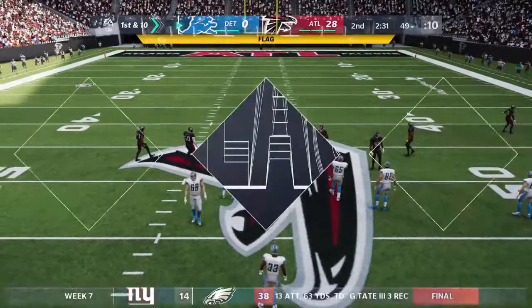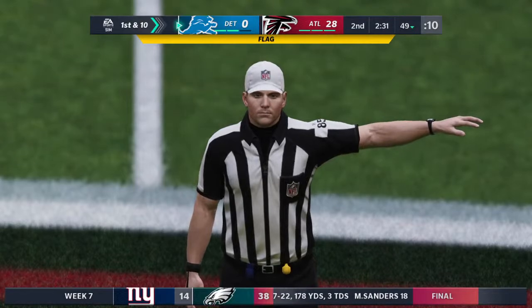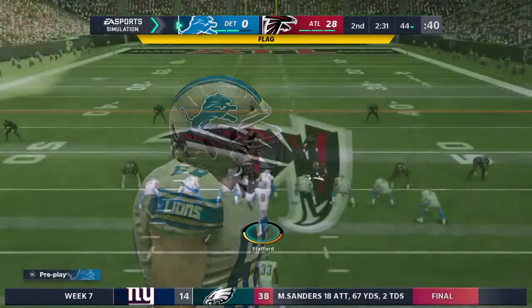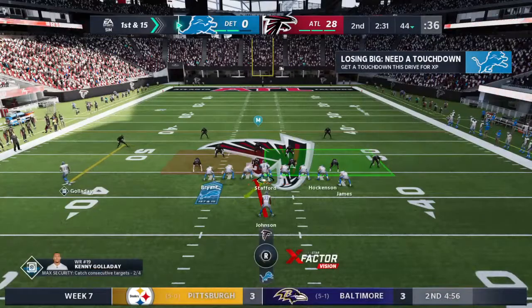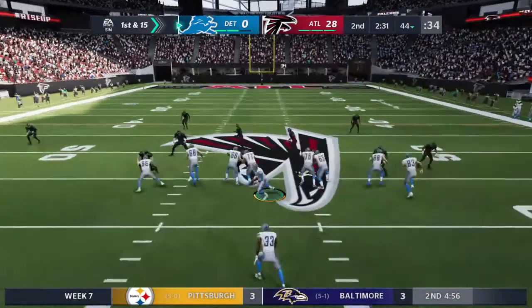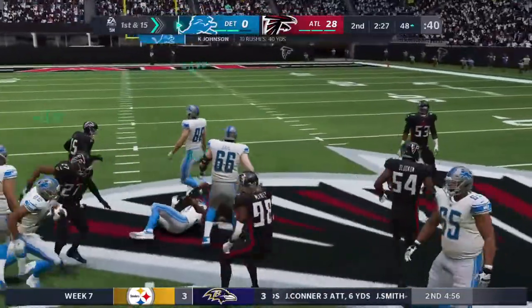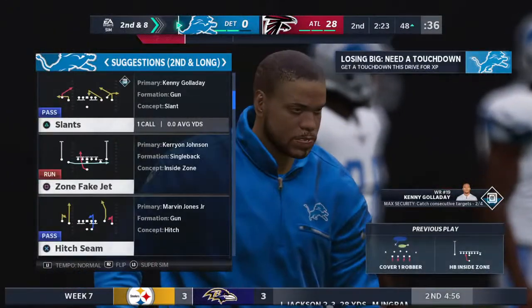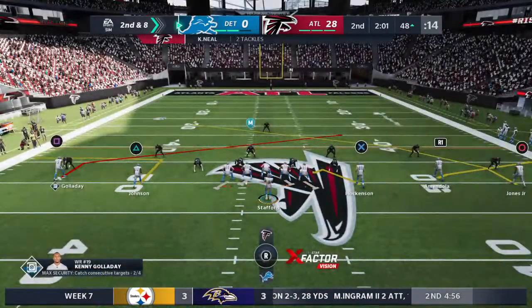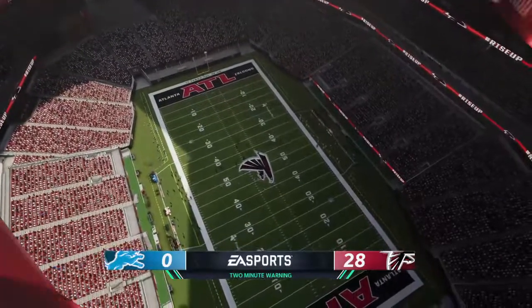Now whistles and a flag down. Looked like one of the Lions linemen might have moved. And that'll be accepted, of course, and that moves him back 5. Following the penalty, it's Johnson. And he's over midfield and into Falcon territory. And a nice run to get him past the original line of scrimmage. A gain of 7. It's 2nd and 8 now. 2 minutes remaining in this first half of football.